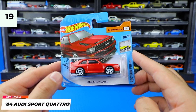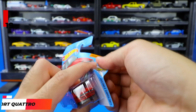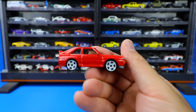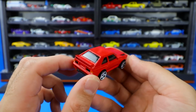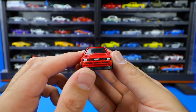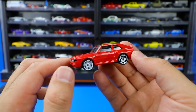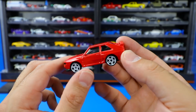1984 Audi Sport Quattro, a very clean looking red color with white wheels from the Factory Fresh series. I was just super excited when this one originally came out in white, and this red recolor, it's just nice because it's just a very clean looking gloss red all around. You can see it's very clean, great looking detail with the Audi logo right on the front, and then the headlights right there. And these white wheels, they kind of make the red pop a lot more, and they just suit the car very nicely.